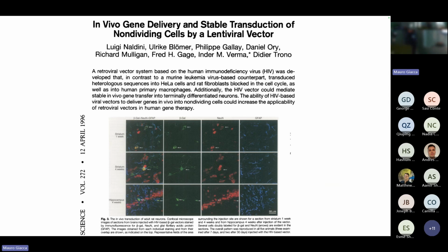So they are called lentiviral vectors and not HIV vectors at the beginning so as not to scare patients who wanted to cure their children using HIV. At that time there was not any successful therapy for HIV, 1996.